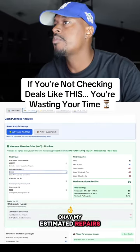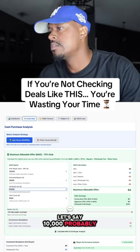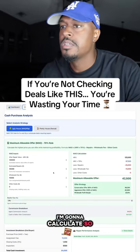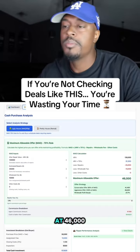Okay, my estimated repairs, let's go look at this original property. Let's say $35,000. Wholesale fee, let's say $10,000. Probably can get away with a $10,000 wholesale fee on this. Realtor fee, I'm going to assume they want 3%. We're going to calculate. So the maximum needs to be around $42,500. Even if we did an ARV of $130,000 that we originally came up with, you need to be at $46,000.